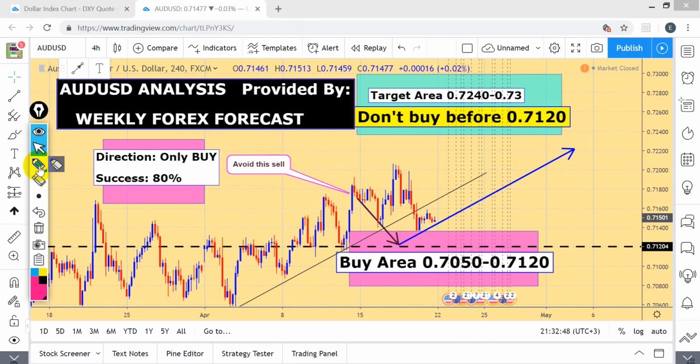So you can see here we're looking for only a buy. There is no sell at all, and the rate is 80%. So don't buy before 7120. The target will be between 7240 to 7300. We're looking to really find a good run up. You can see this highlighted dotted line area, like this one here. This level will be a really strong support. It will not be easy.